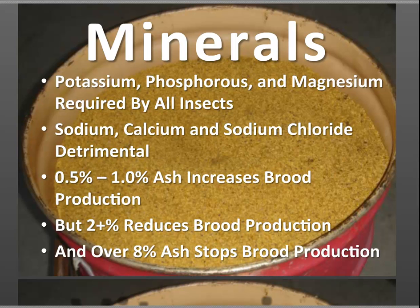There's potassium, phosphorus, magnesium in pollen. All insects require this. You require this. Every animal requires it. And, of course, on the other side of the coin, sodium, calcium, and sodium chloride, salt. You need a little, but you don't need a lot. As I have aged gracefully, I'll say, I have become more and more aware of the salt in my diet and how much salt what I'm eating has. And, of course, it's because it is detrimental.